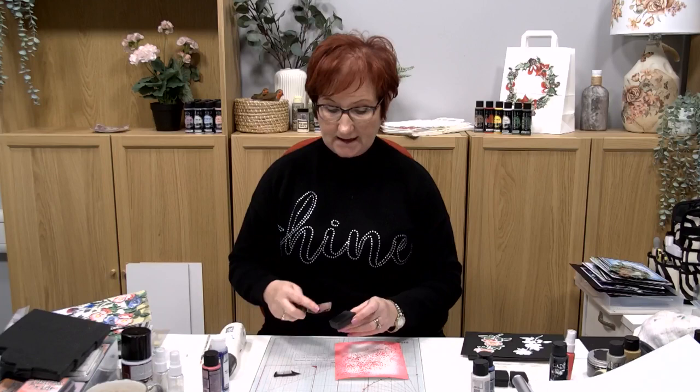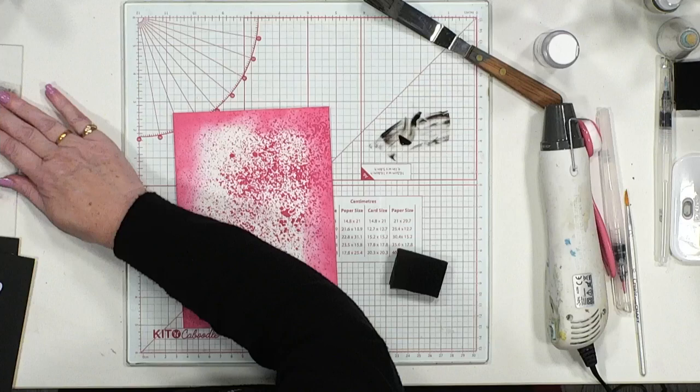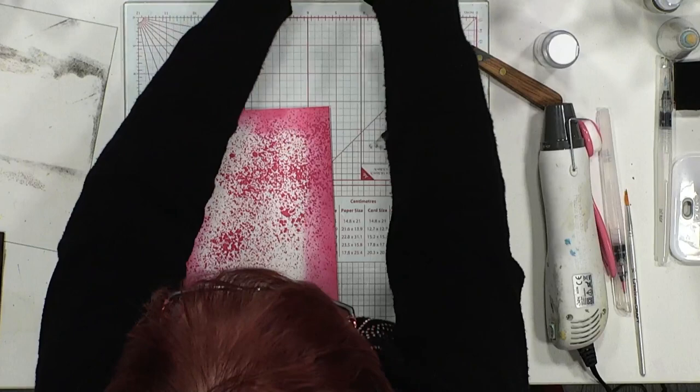So all I'm doing now is using a palette knife, and I've got some black paint on here. This is a hybrid paint. Now, hybrid means that it will dry on any surface. Hence, we can stamp on acetate with it. We can stamp on wood with it, but we can also stamp on our card with it. I'm being a little bit naughty, and I'm using one of the stamps that Stephanie's got on at 6 o'clock. In fact, I'm using a few of them.